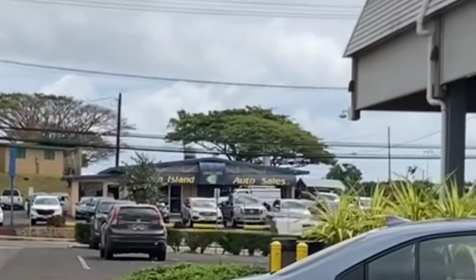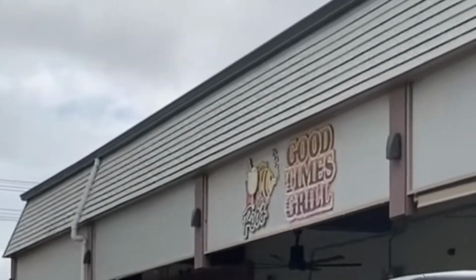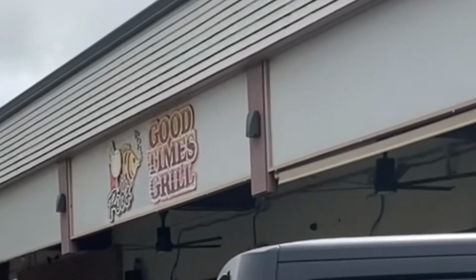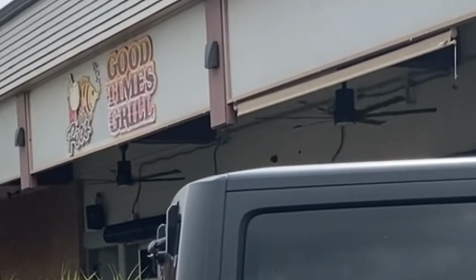That auto sales over there used to be a Dairy Queen. I'll show you Rob's Good Time Grill. I spent a week in there one night. Figure that one out.